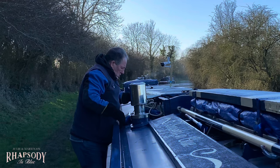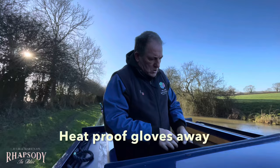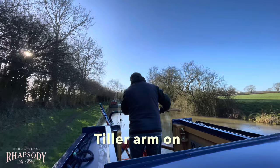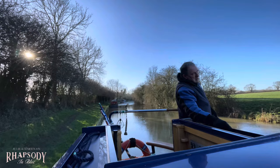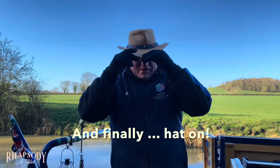Martin's just taken off the big chimney and put the little travelling one on. Say you need your hat, mate. Now we can go cruising.